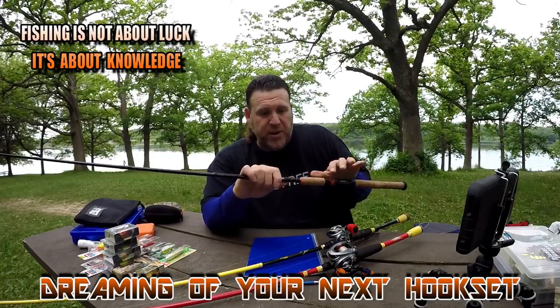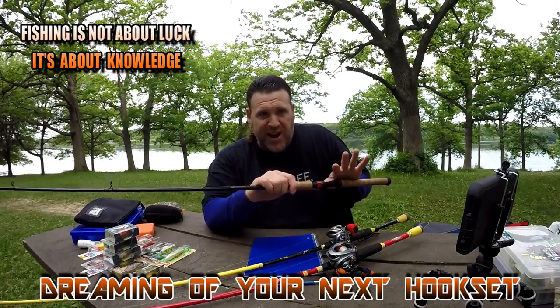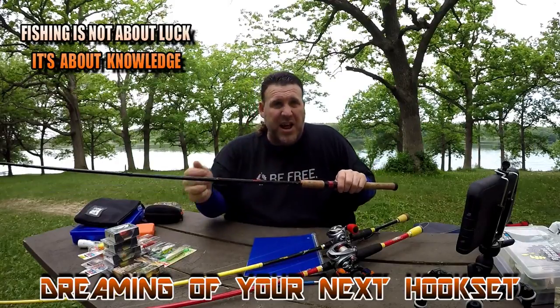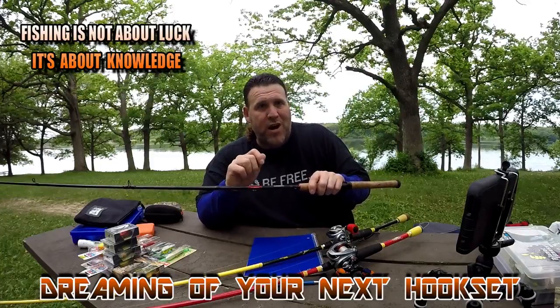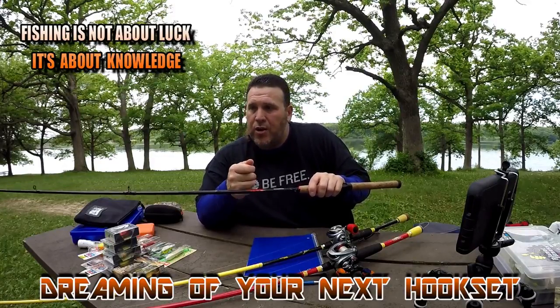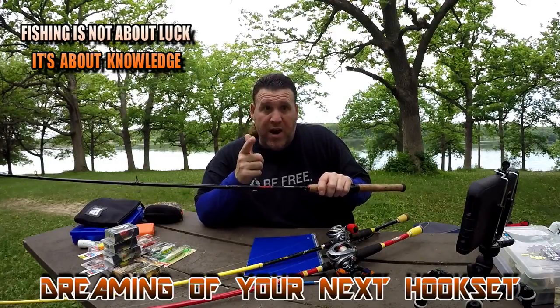And the reason being is because not all crankbait rods are designed the same, made the same. It has a lot more flex to it. And when I get hung up, that rod doesn't really help me a lot in retrieving my baits and getting my baits back. But on a boat, that rod is deadly.